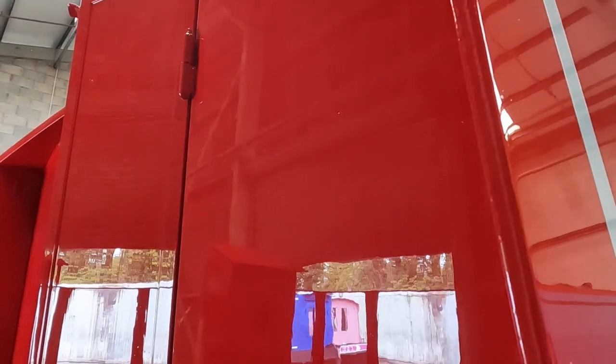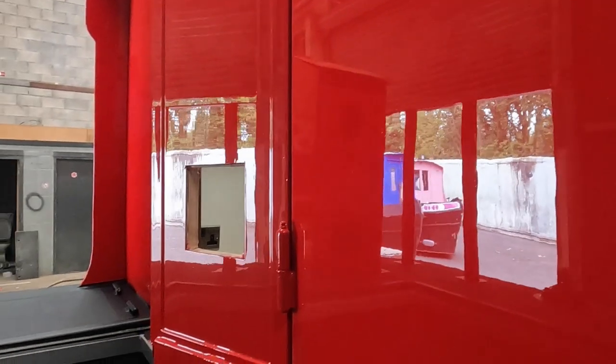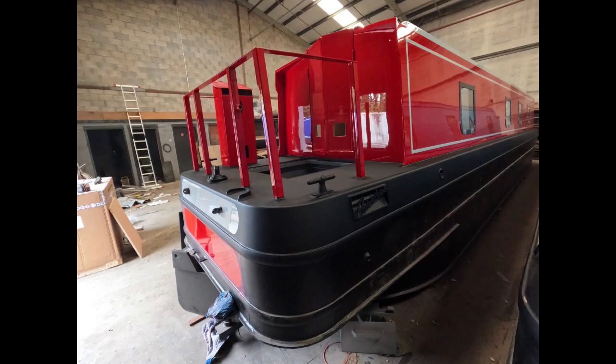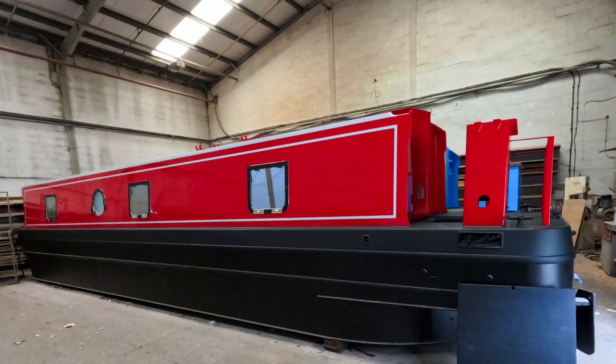It's like a mirror finish actually, so I can see I'm going to be polishing this boat when I get her all the time. A couple of still shots. There's the stern of the boat. Very little gap between them, so it's quite difficult to walk between them. Nice side view of Gladys there.